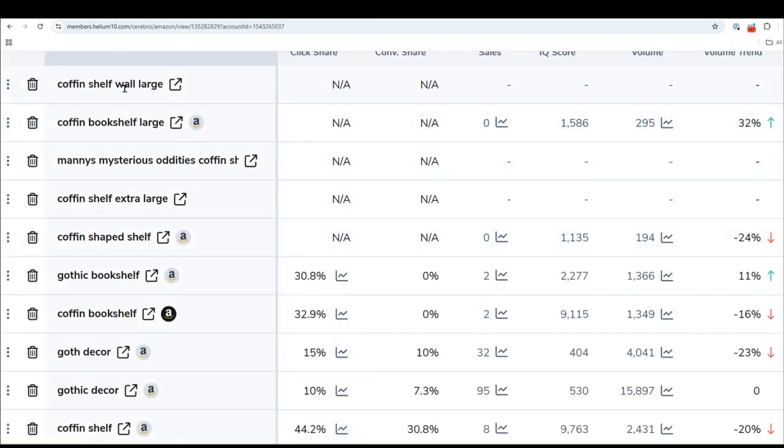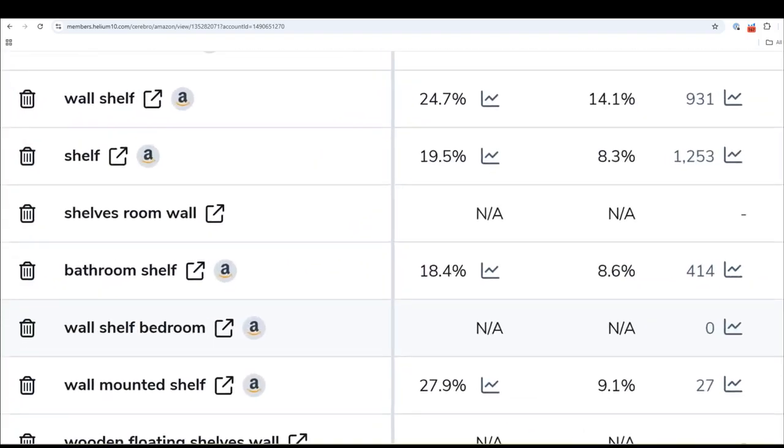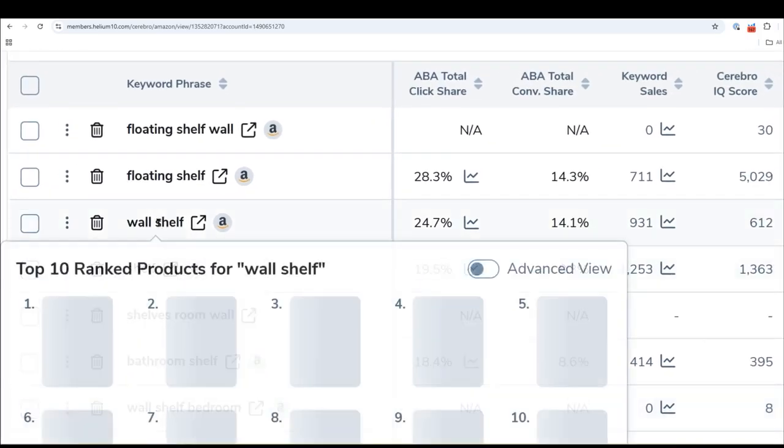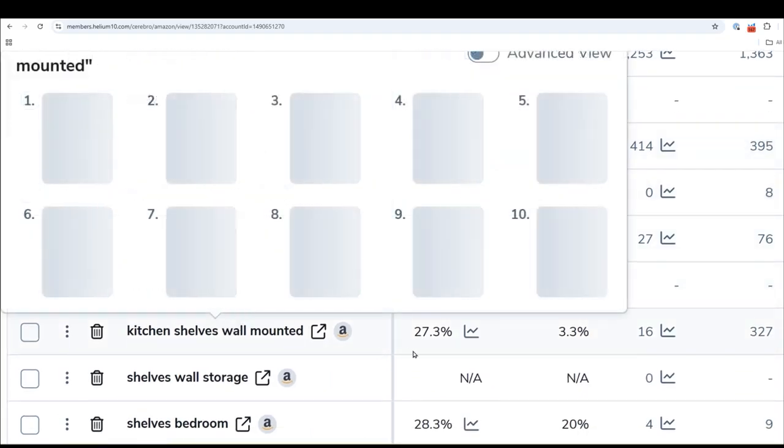Now, do you remember what my product had? All the right keywords: coffin wall shelf, coffin bookshelf. What does Amazon say this coffin shelf is? Look at the top keywords for Amazon recommended rank. Number 1, floating shelf wall, wall shelf, floating shelf, shelves room wall, bathroom shelf, kitchen shelves wall mounted, etc., etc. Anything about coffin or gothic? No. So coffin shelf wasn't even in the ballpark as far as what Amazon thinks this product is relevant for. Is this product ever going to rank high for coffin shelf when Amazon doesn't think it's relevant for coffin shelf? No. They have to re-optimize their listing or figure out if there is a category issue.